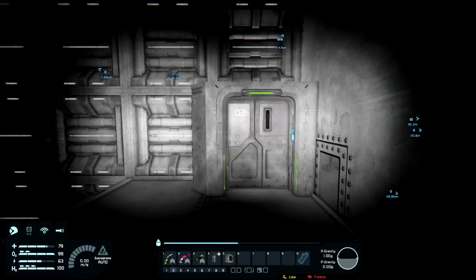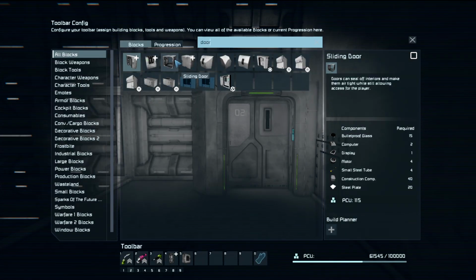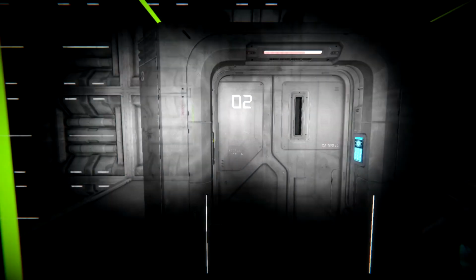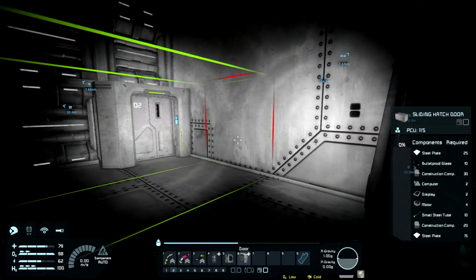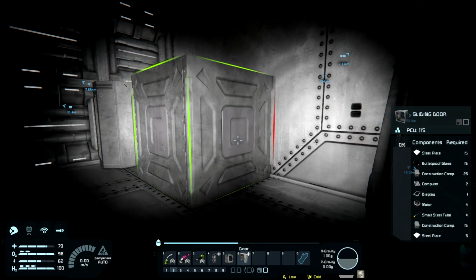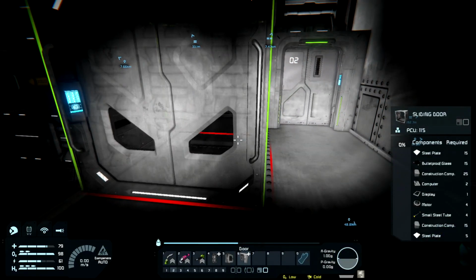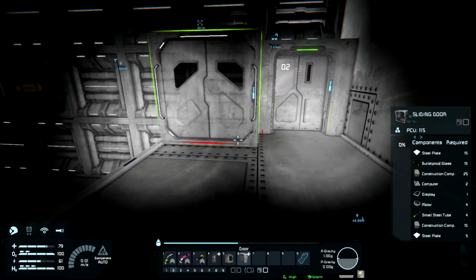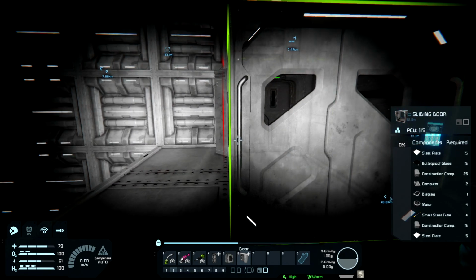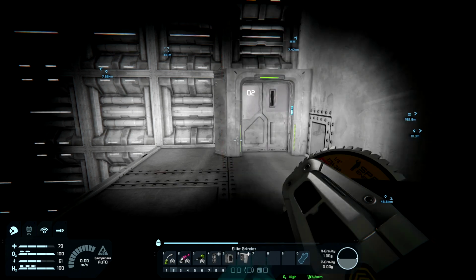Maybe, yeah, if I put one of those... let's go back to doors. What we've been doing for the airtight rooms is to do this guy. The sliding door? I don't think it's the sliding door, is it? Yeah, this guy right here first, and then we put the offset door on the other side of it. I guess I could try it out and see what happens.